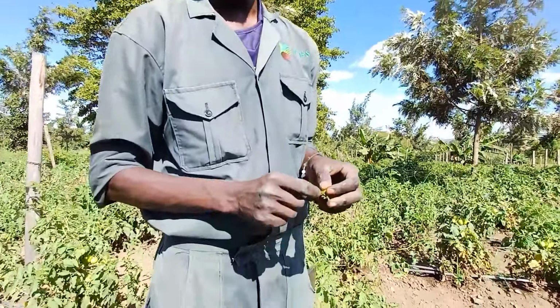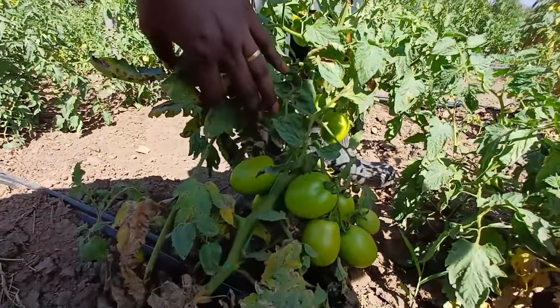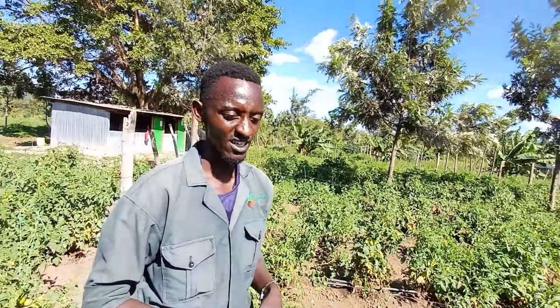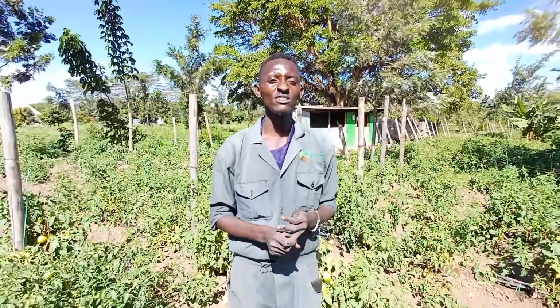The duration for the nursery can take around a month at most. Now, at the nursery level, you have to maintain it. Okay, what do you do? One thing is water. Anytime you are watering the seedlings, you must be very careful.